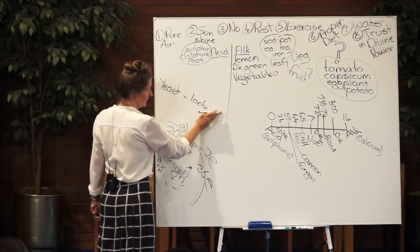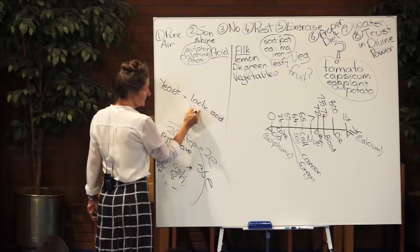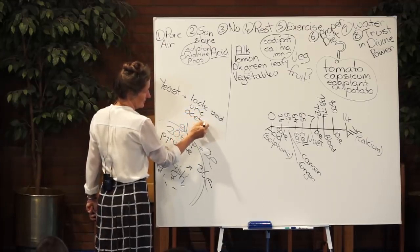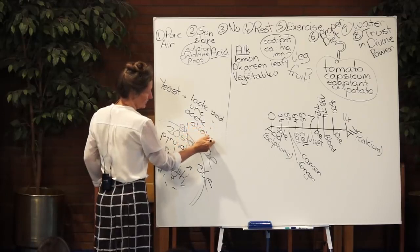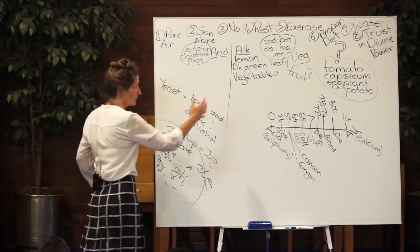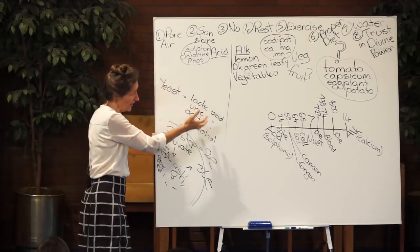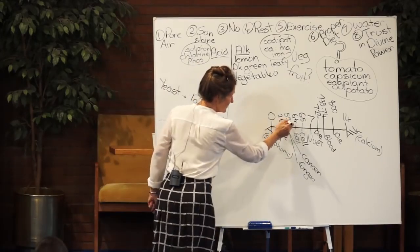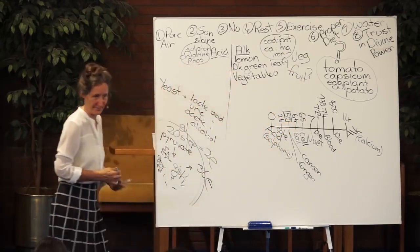Sorry, that shouldn't be there. That should be acid. Lactic acid, uric acid, acetic acid, and alcohol. So can you see what yeast does? It feathers its nest. So the more fruit a person eats that has a yeast problem, the more acid is created, and this creates the environment that yeast and fungus love.